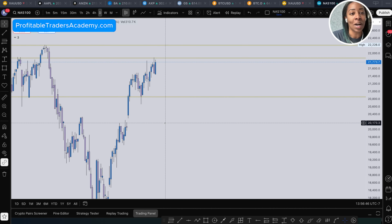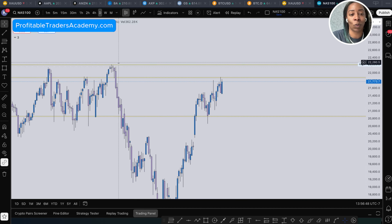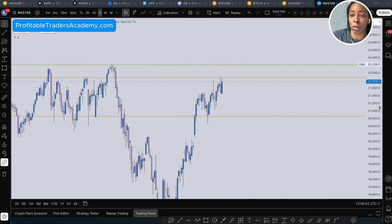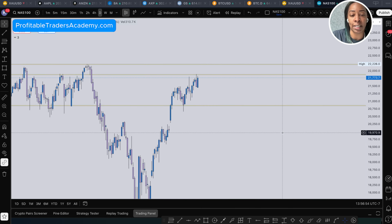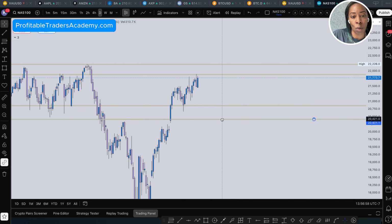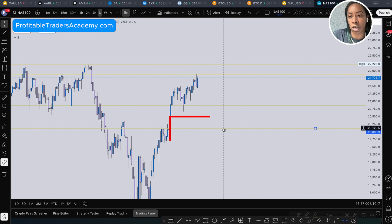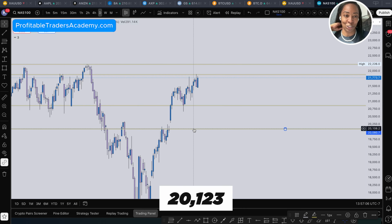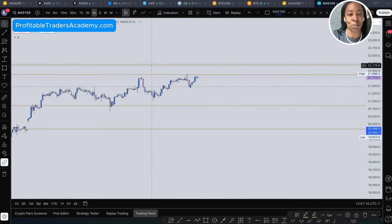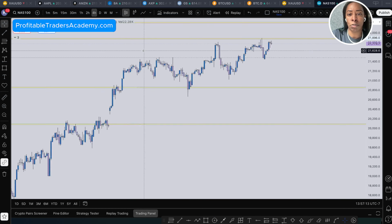All right, so the daily time frame right here is looking quite choppy as well, but no worries because we are going to make sense of this. And right now, I think I only want to add one more level, and that's going to be around here at 20,123. And I think that's it on this time frame. Let's go to the H4 time frame, clean up our view a little bit.